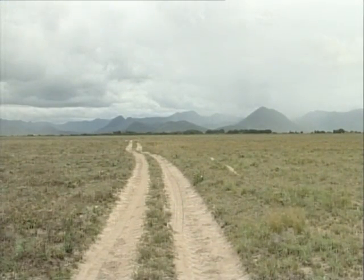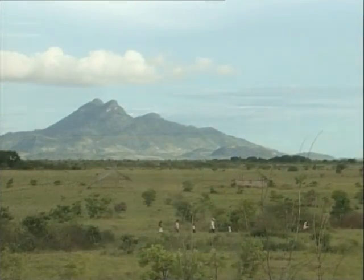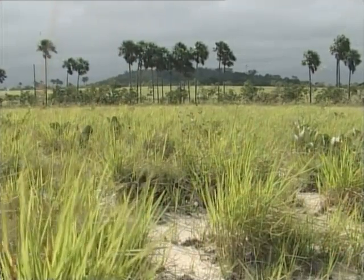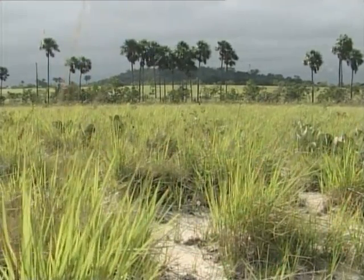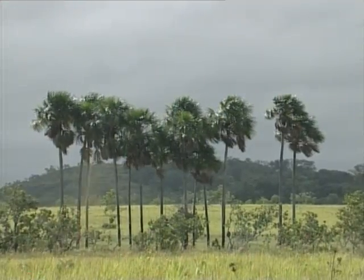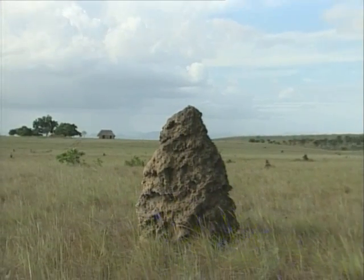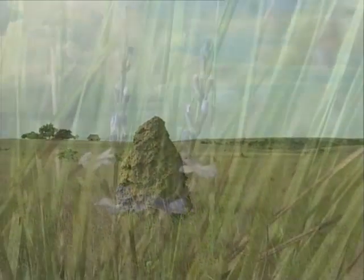Surrounded by mountains and forests, the Rupununi savannahs encompass vast grasslands interspersed with forest islands, lines of ite palm trees, giant ant hills, meandering rivers, and an immense diversity of wildlife.